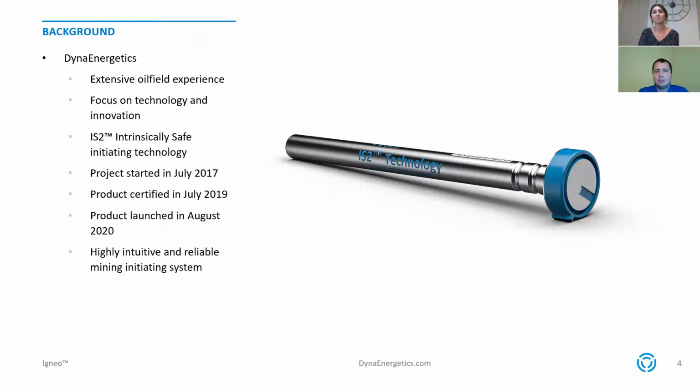As I already mentioned, DynaEnergetics has extensive experience with oil field explosive initiating systems. And this allowed us to build the Igneo initiating system using our patented IS2 Intrinsically Safe initiating technology. The outcome of our converging efforts is a highly intuitive and reliable system that has been proven effective under the extremely challenging conditions of the Lihir mine.